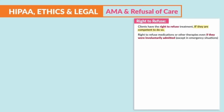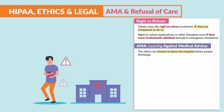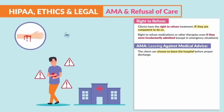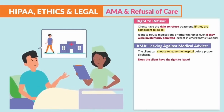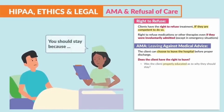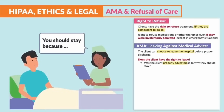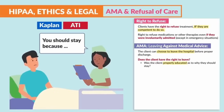Now moving on to a top tested topic here, AMA, which means leaving against medical advice. The client can choose to leave the hospital before proper discharge. But this comes with loads of risk, especially if the client's unstable, placing them at risk for injury, readmission, and even death. So the big question to ask is, does the client have the right to leave? Well, the answer depends on several factors. So look at the key words here. Was the client properly educated? The key term is properly educated as to why they should stay. Now, this is the number one most tested by both Kaplan and ATI.